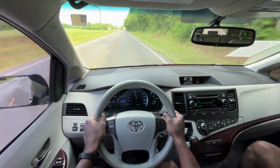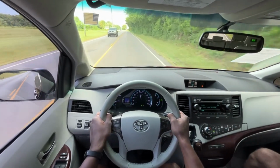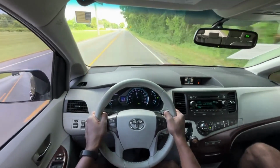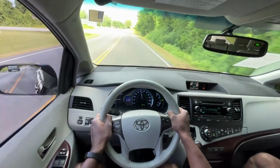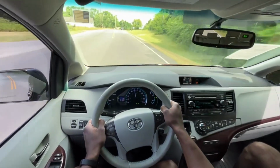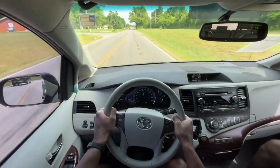And this really is a great van. I didn't know it until I drove it, because I've only driven the newer ones. I haven't driven the older ones. So this 2011, especially after this kind of mileage, is doing very well. Everything works except for that second glove compartment over there.